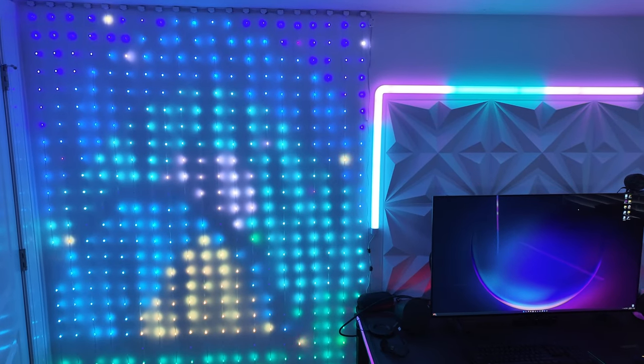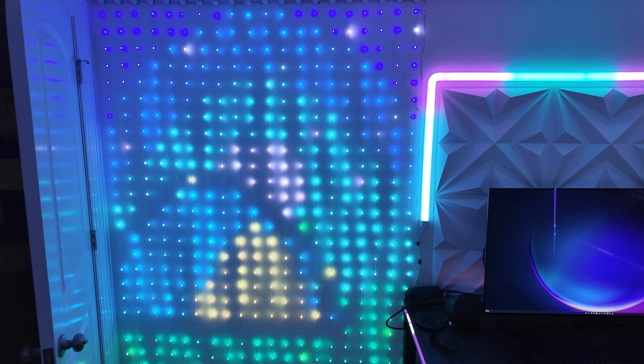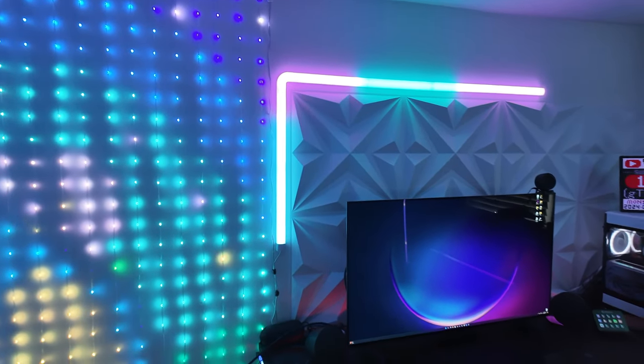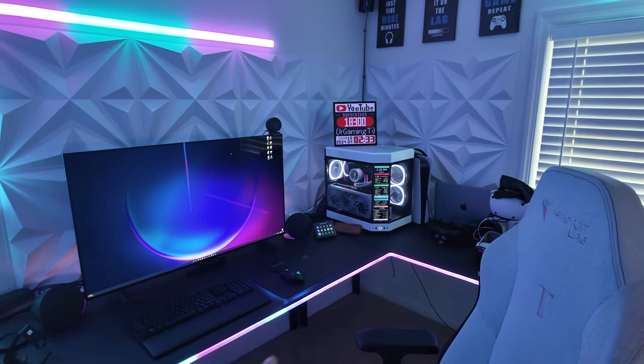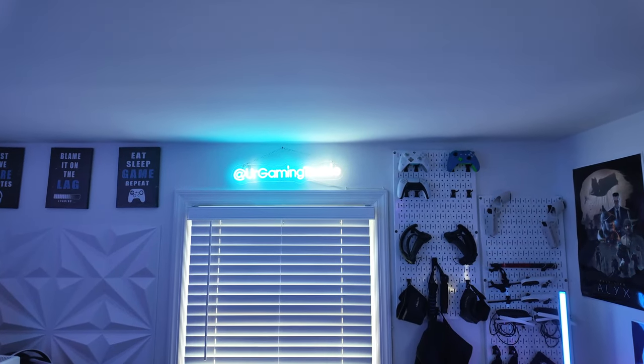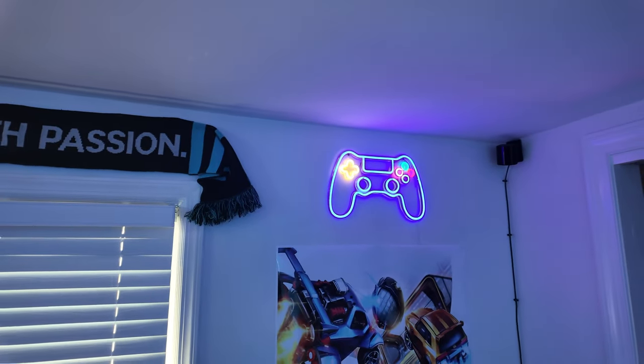We got the Govee curtain lights here that you can show whatever image you want, which is fantastic. Some more Govee lights here that match the theme. I added some Govee lights around the desk as well, as you can see here. I got a little Your Gaming Techie sign up there, which is fantastic. LEDs everywhere back there as well.